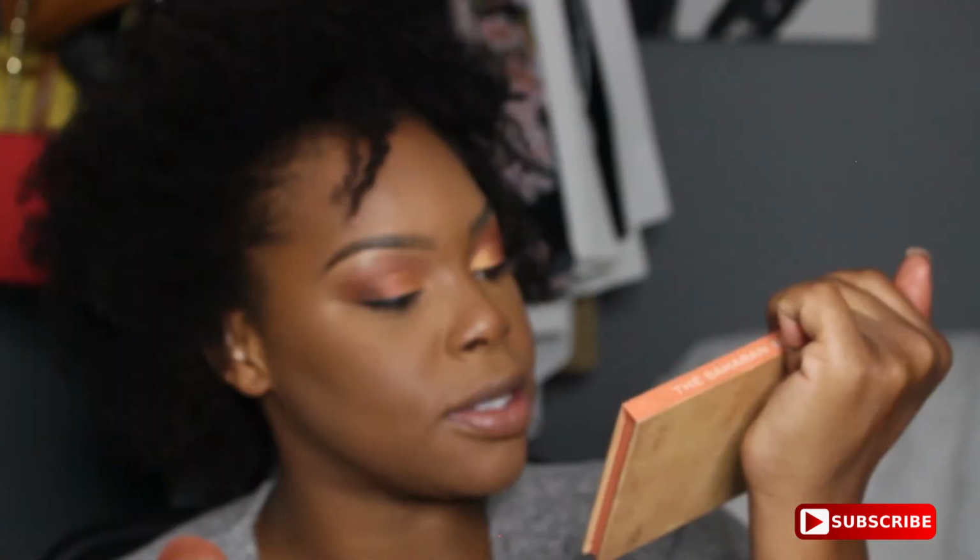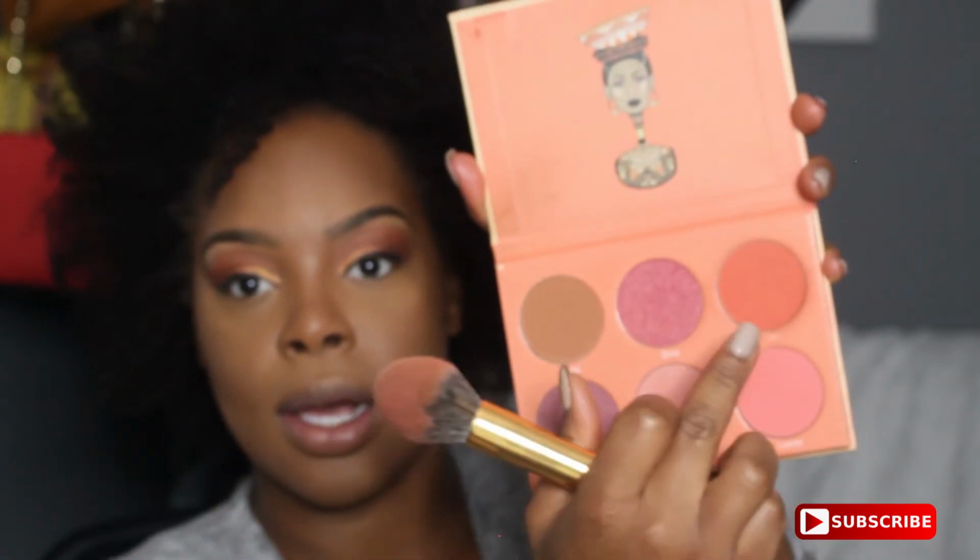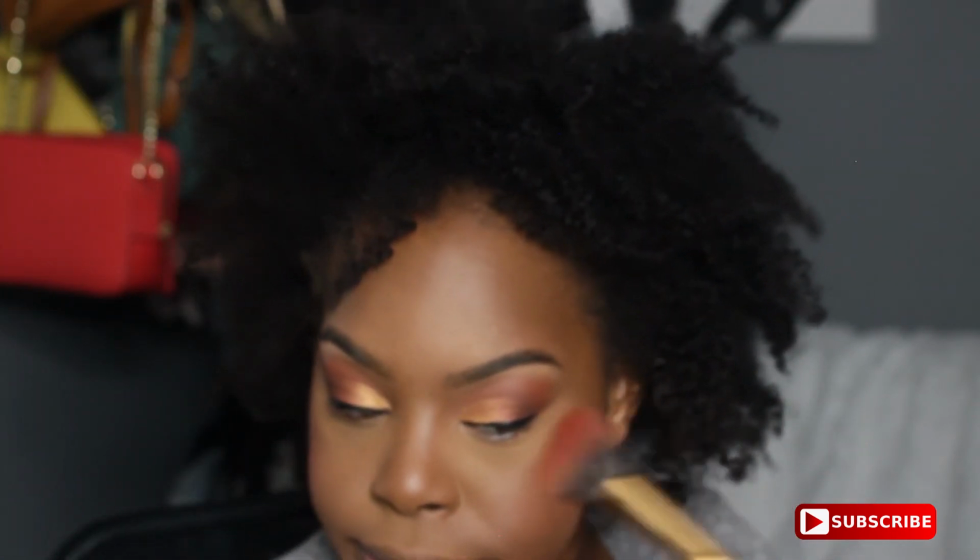So I'm going to take the Y1 brush from Morphe, the gold brush collection, and I'm going to take my Juvia's Place palette. This is the blush palette, the Saharan blush palette volume 2, and I'm going to take the color Tau right here. I used to not like blush, like I used to hate it. Now I feel like you just need blush to warm your face up.